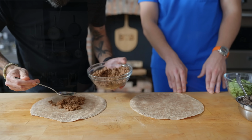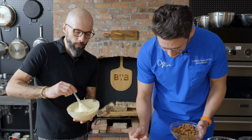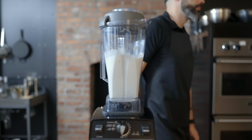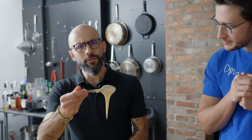All right, so I'm gonna put down a layer of beef, and then on top of that goes some cheese sauce. Now, I'm super proud of this cheese sauce. We put everything in the blender except for the cheese, blitzed it for 5 minutes to make a perfect bechamel, and then we added cheese and blitzed for another minute. And this is hours old and it's still smooth as hell.